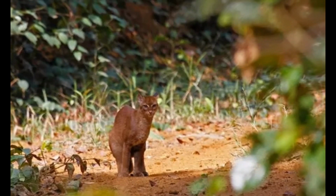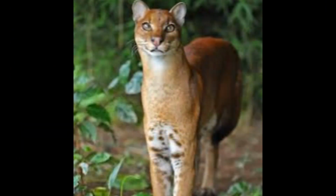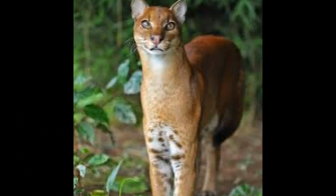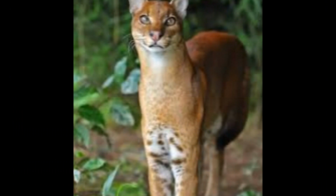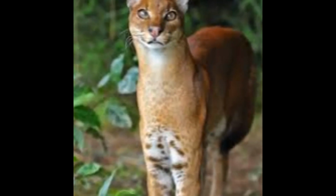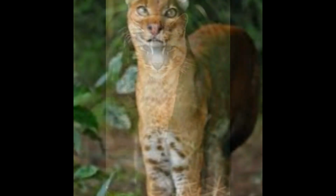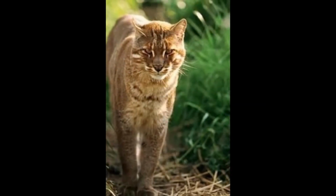They have a compact and slender body, which is adapted for navigating through thick vegetation in their forest habitat. Their bodies are well proportioned with a relatively long torso. These cats have relatively short legs compared to their body size. The shorter legs are an adaptation for moving stealthily through undergrowth and for climbing trees.